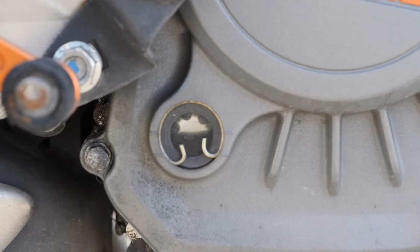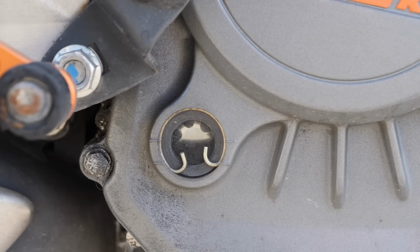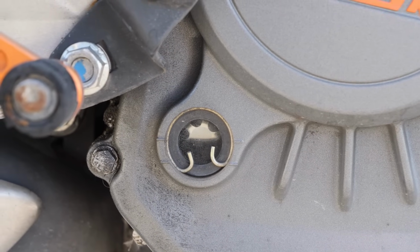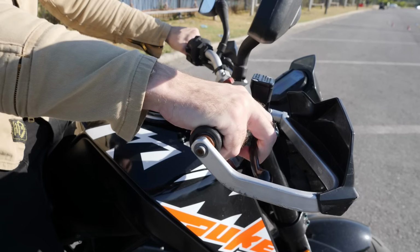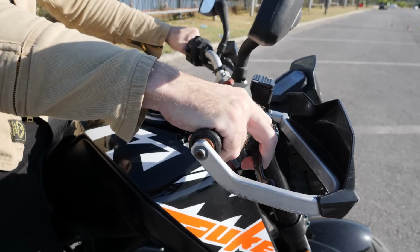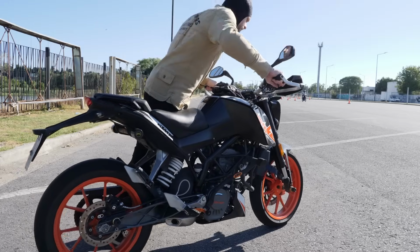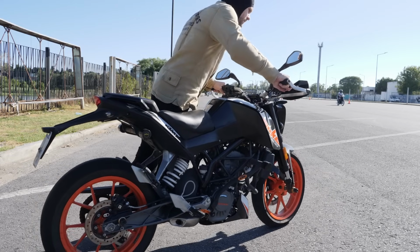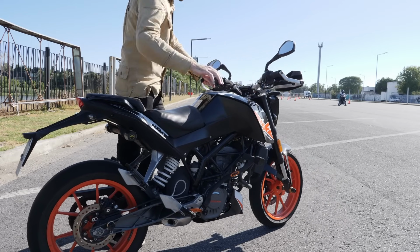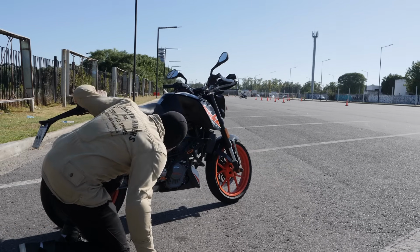Before starting the engine, take a quick look at the oil inspection window to ensure there is enough oil. Oil starvation will kill your engine quickly and result in very expensive repairs. Finally, check your controls. Your brakes, clutch and throttle should operate smoothly without any sticking. Squeezing the front brake and rocking the bike back and forth at least confirms that the brakes and suspension are working to some degree.